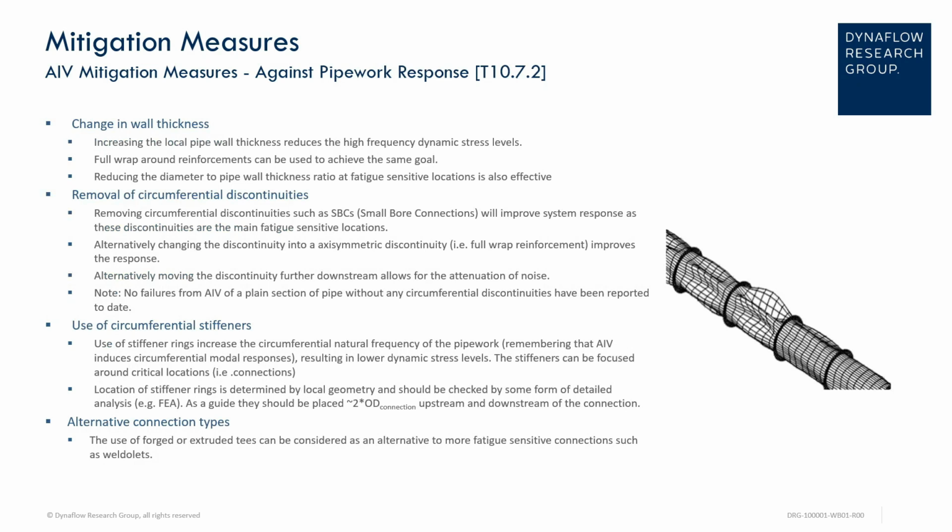To make the pipework itself more robust against AIV, we can do multiple things. We can increase the pipe wall thickness. This in turn reduces the high frequency dynamic stress levels and increases the breathing modes of the pipe. A full wrap around reinforcement will do the same and can be used locally around fatigue sensitive locations such as welds to help make the area more robust.